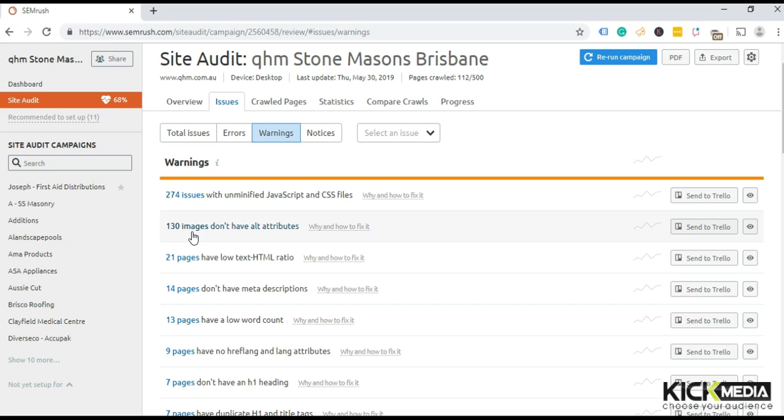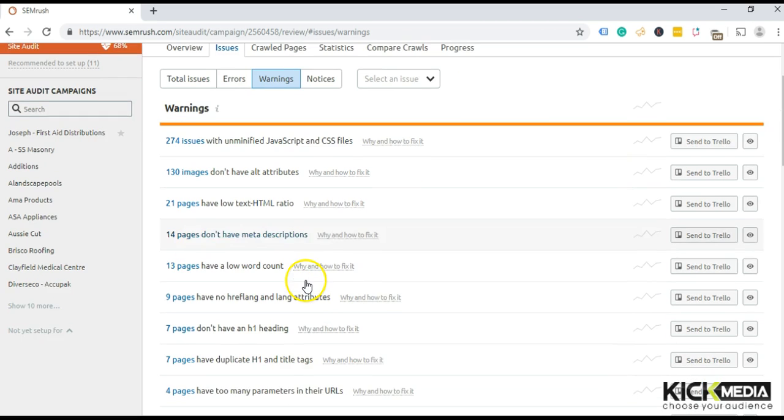Basically, an alt attribute is something that sits behind an image, and it's there because Google can't actually see what's in an image. It looks for the alt attribute to tell it what's going on. So if you can put in a very brief description, maybe use a keyword in those alt attributes, that does go a long way.